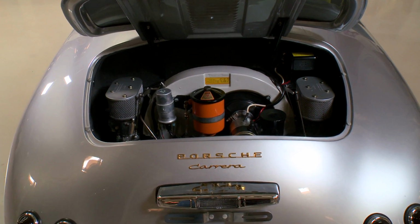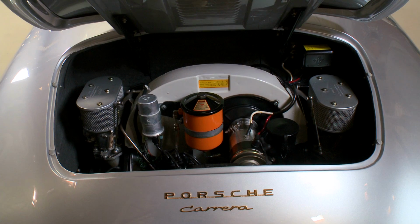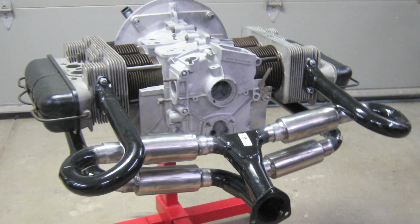Well, certainly a nice clean engine compartment. Now, which engine is this? Is this the original 356? No, it's actually out of a Porsche 912. Okay. So it would have been after the 356s, when the series ended. Right. But it's very similar to the last 356 SC motor.